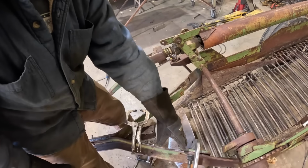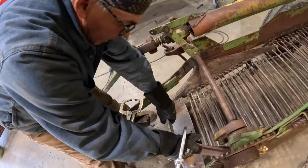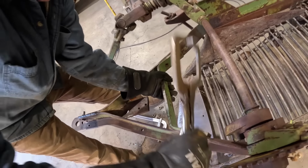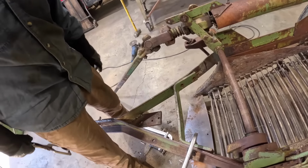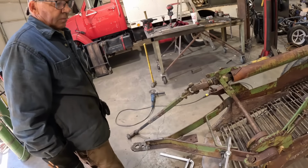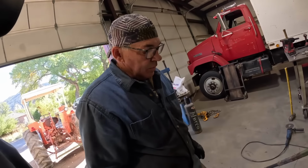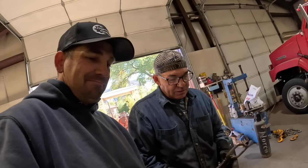Now I think we weld that side in, and then pull. Then we just got to heat the one side. I like it. Okay. That'll put some strength back in it. That'll be stronger than it's ever been, probably, since Ken's had it. Yeah, that'll be good.